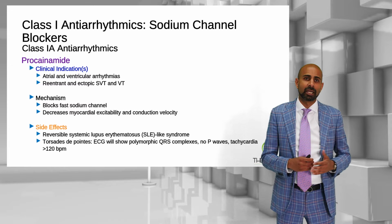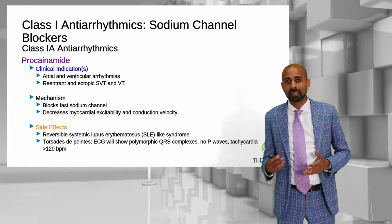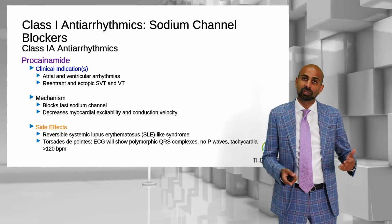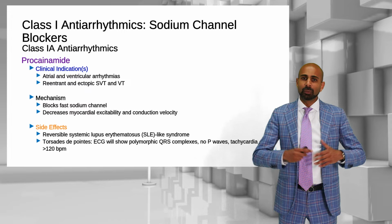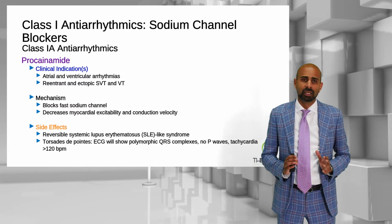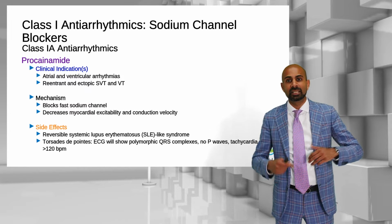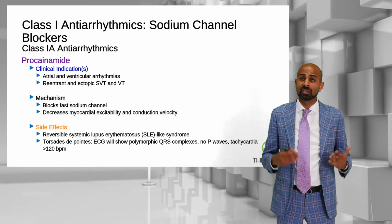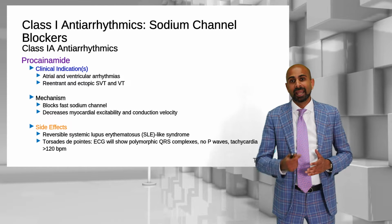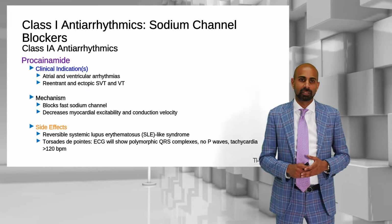Now we have procainamide. Procainamide is used for atrial and ventricular arrhythmias, reentrant and ectopic SVT and VT, very similar to disopyramide. They work the exact same way, but we're going to mention it again because I want you to know it and know it well. It will block the fast sodium channel, which will then decrease the fast inward depolarization of cardiac myocytes. It'll decrease myocardial excitability and conduction velocity, which will help terminate these tachyarrhythmias.